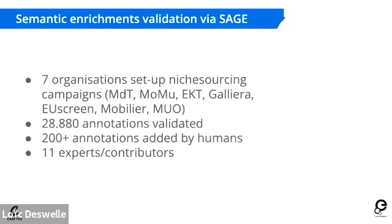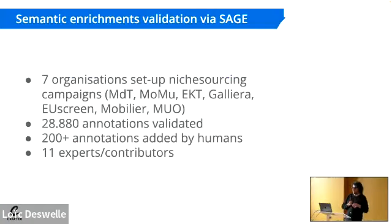In this case, we had 7 organizations partnered in the project that set up these niche sourcing campaigns: Museo del Tessuto, MOMU, ACT, which is the Greek aggregator, Galliera, Uscreen, Mobilier National, and MUO. We had almost 30,000 annotations validated, and there were more than 200 new annotations, so new terms that have been added by humans. And we have a total of 11 experts that did this validation.